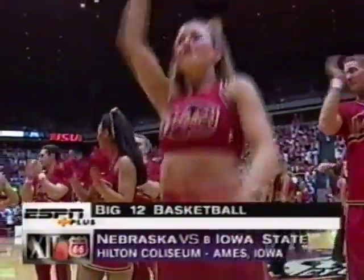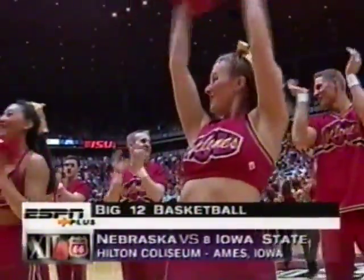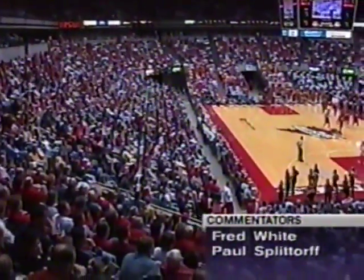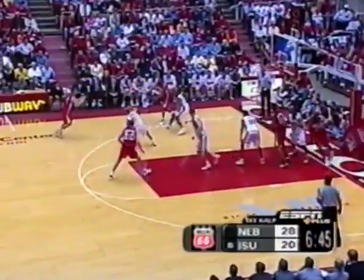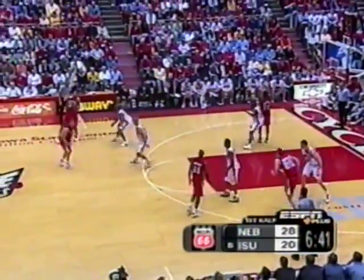Welcome back to Hilton Coliseum in Ames, Iowa, where Phillips 66 is proud to present Big 12 basketball. Great friends of the Big 12. Nebraska and Iowa State hooked up here. Fred White along with Paul Splittorff, happy to have you with us. Iowa State trying to wrap up the Big 12 conference title outright. They're going to have to win to do it, obviously, because there are 3 teams right behind them with 4 losses. Iowa State came in 12-3, and Texas, one of those teams, has won already today. There is the possibility of a 4-way tie for first place in the Big 12.